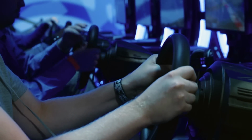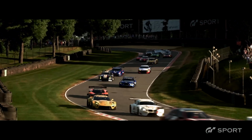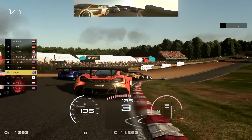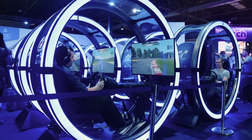Sony's flagship racing series, Gran Turismo, holds a special place in a lot of people's hearts. And 2017 is going to see the release of the latest installment in the series. Gran Turismo also holds the unique distinction of being the only game to kickstart the careers of real racing drivers after the Gran Turismo Academy opened up in 2008. Virtual drivers went head-to-head in the real world with a place on the Nissan racing team up for grabs.